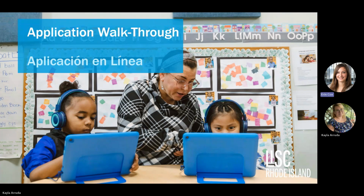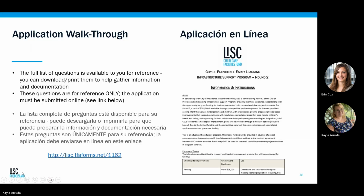And over now to Kayla to do a brief application walkthrough. Available for your reference is a full list of all grant questions outlined in the grant instruction document. That document is for reference only, as all applications must be submitted online. Linked here is the online application.